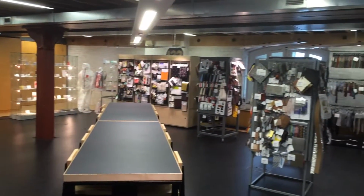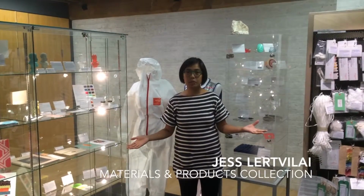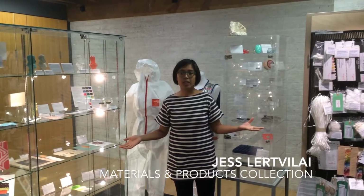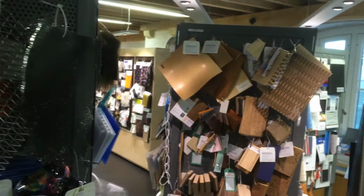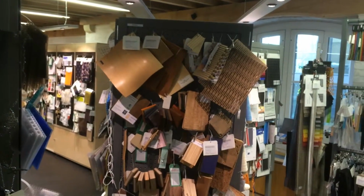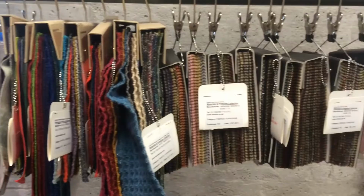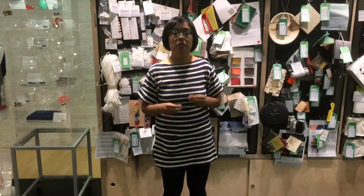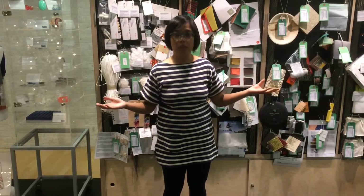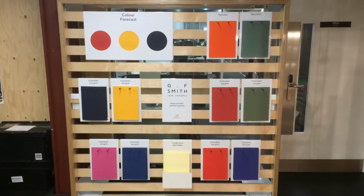Welcome to the Materials and Products collection at Central St. Martin's. This is a fantastic resource. We have a range of samples to inspire you and to help you source materials. I think a collection like this inspires artists and designers to find new applications for materials. You never know where your project will take you when you come to a collection like this. The journey begins here.